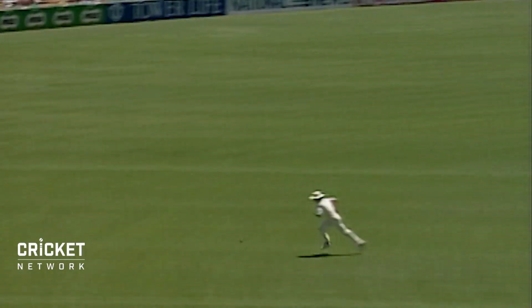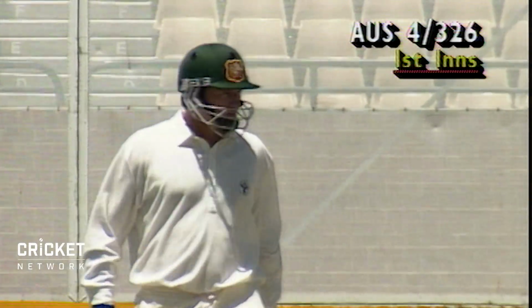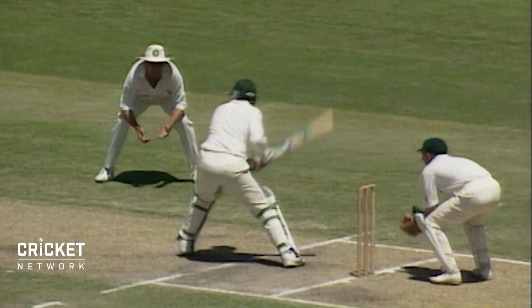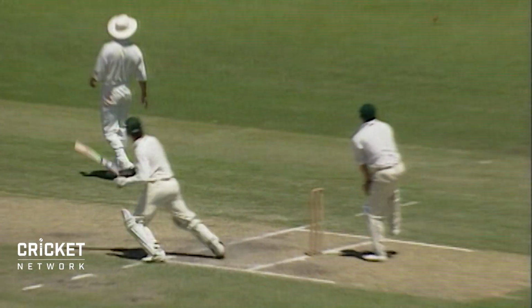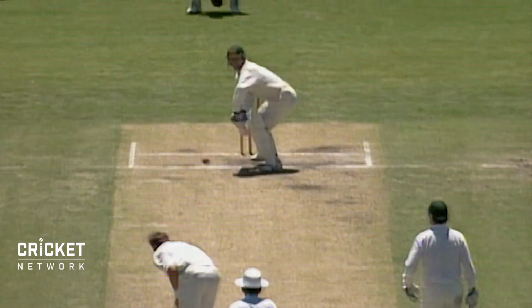And there he goes, he hammers it through cover. So he concedes 4 runs, maybe just trying to get a false stroke. Kirsten pitching short. Once again, a good example of both the timing and the way that Steve Waugh is using this ground to his advantage. Off the meat of the bat again, a lovely shot from Steve Waugh. That'll go to the fence.